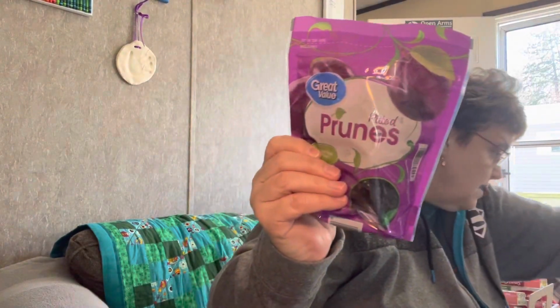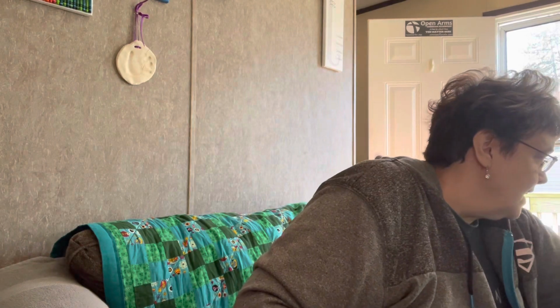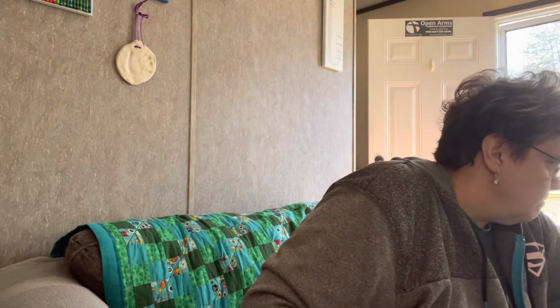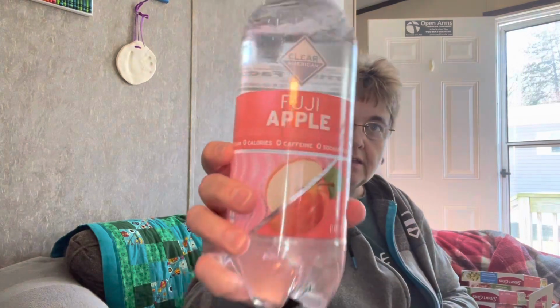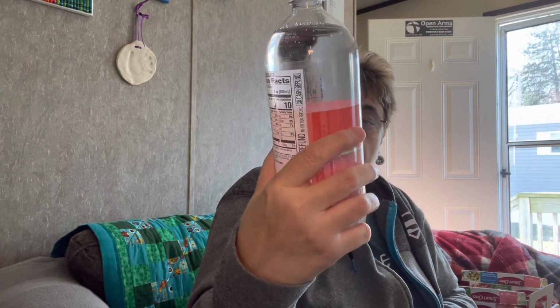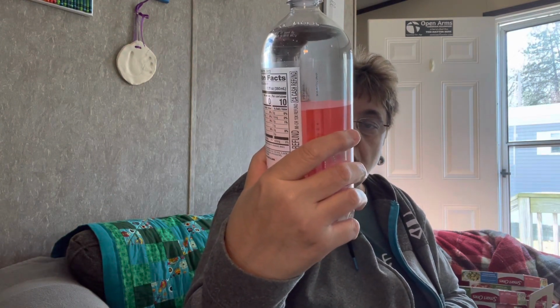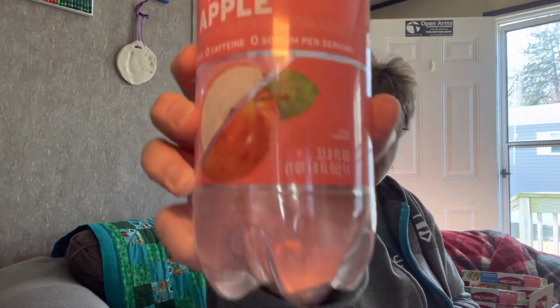And then I got me these. I thought this is better, a sweet thing, better than candy or cookies or something, which I got cookies. Let me see. Oh, yeah. Heavy one here. Speaking of cookies. Oh, I got another. I got 4 of these. I got the Fuji apple, and this is the 33.8 fluid ounces, 1 quart, 1.8 fluid ounces, so 1 liter. Fuji apple. I've tried these before, and they're really good, especially if they're really, really cold.